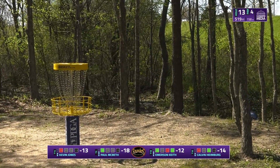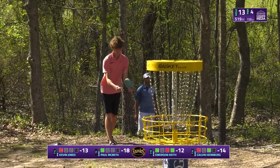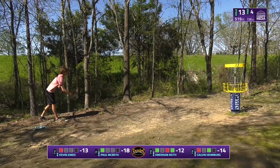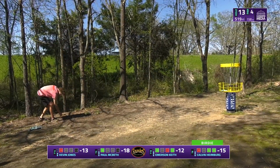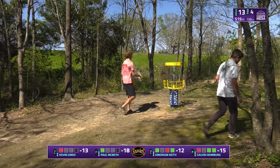Oh, no. Yeah, and you can see the frustration there. That's one that Paul makes. Yeah, definitely. And this hole is a must-get birdie, especially at this stage in the tournament.